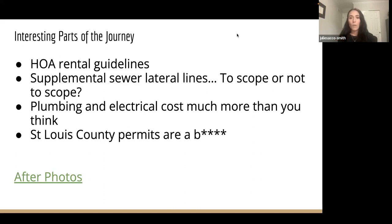I know a lot of flippers struggle with the idea of scoping the lines or not. Ignorance is bliss. If you don't know about it, you don't have to disclose it. I'm so glad though that we did. Otherwise I would have been extremely upset once we got the house to find out that the sewer lateral repair would have cost me over $9,000. So I would highly suggest when you're flipping, scoping it so that you know the price up front. That would be my suggestion.